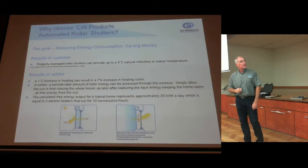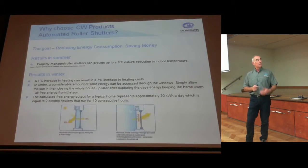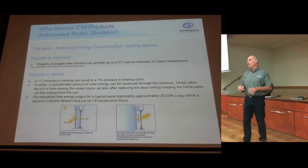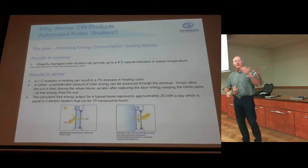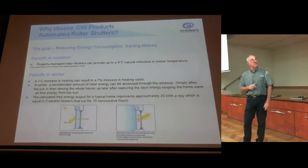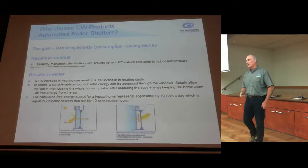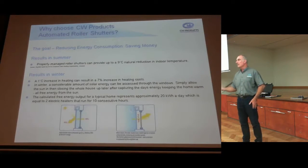In the middle of winter, a 1 degree increase in heating can result in a 7% increase in heating costs. Those numbers will change and will keep on changing as energy charges go up. I dare say, and if there's anyone in here who can confirm or otherwise, that the flip side in summer, a 1 degree decrease in temperature, probably equals a 7% increase in cooling costs as well, because I dare say the energy costs about the same. I don't know if you consume the same amount of energy creating cool as heat, but it's probably somewhere in there.